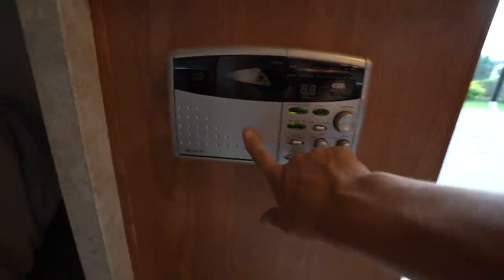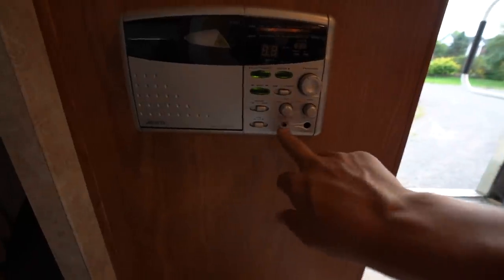This is really nice because it's got a CD player, and you can plug in your phone to listen to music through the big speakers. There's like 1, 2, 3, 4 interior speakers, actually 5 and 6 interior speakers in the master bedroom. There's 2, and then there's 3 on the outside as well.